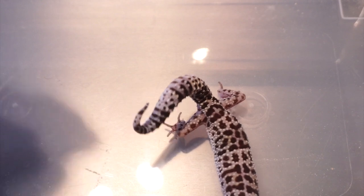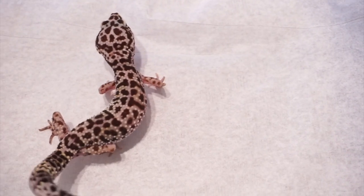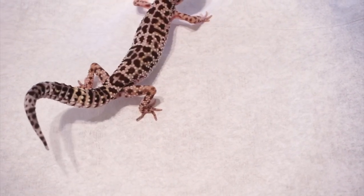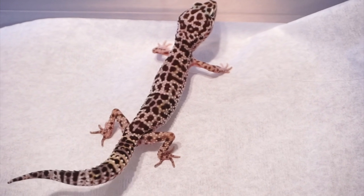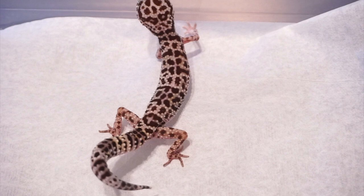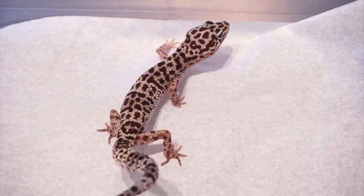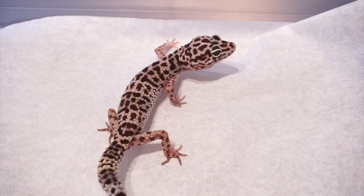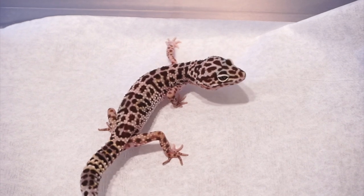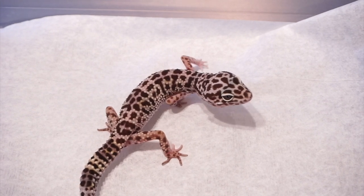Now, I'm gonna place some paper towel. All right, buddy. So I placed some paper towel down. That way it could have a little bit more traction. But yeah, he definitely looks stressed out the way it's wiggling its tail. It doesn't seem like the previous owners may have handled it frequently. It definitely didn't look like they were caring for it much.